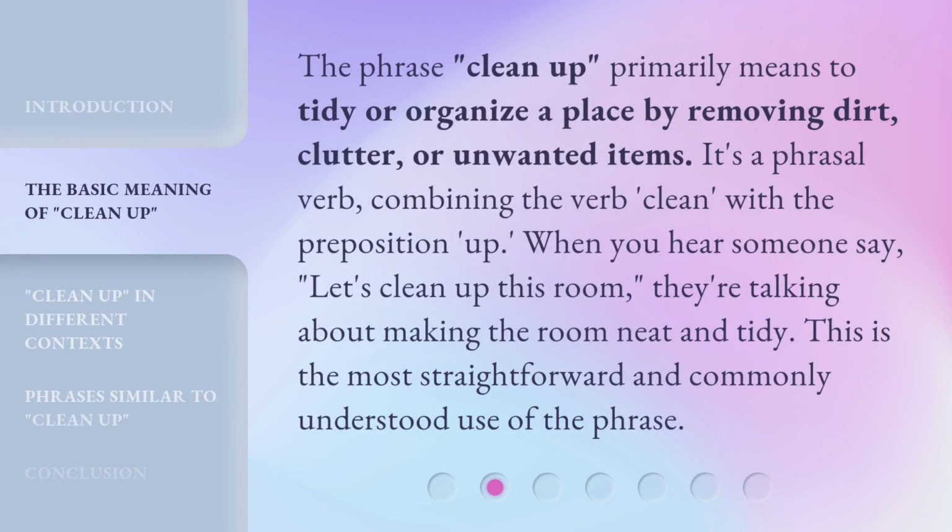The phrase, clean up, primarily means to tidy or organize a place by removing dirt, clutter, or unwanted items. It's a phrasal verb, combining the verb clean with the preposition up. When you hear someone say, "Let's clean up this room," they're talking about making the room neat and tidy. This is the most straightforward and commonly understood use of the phrase.